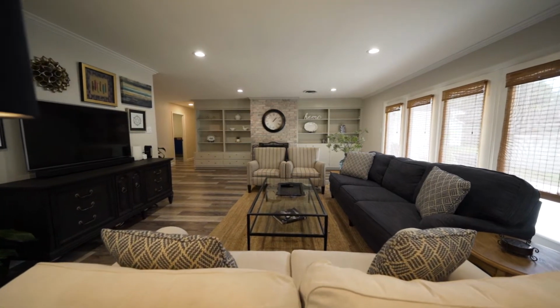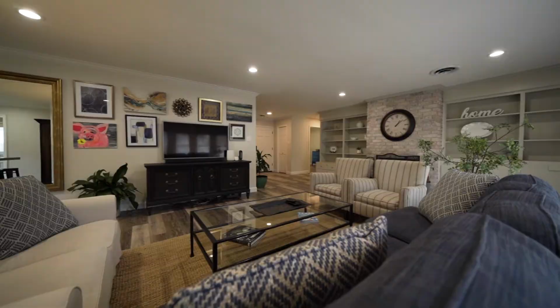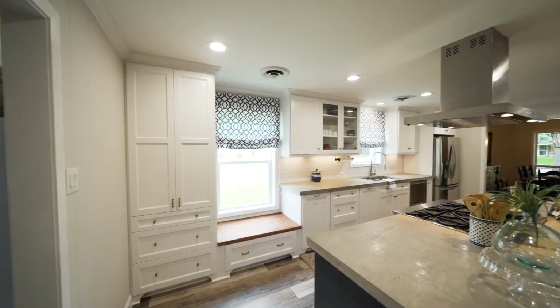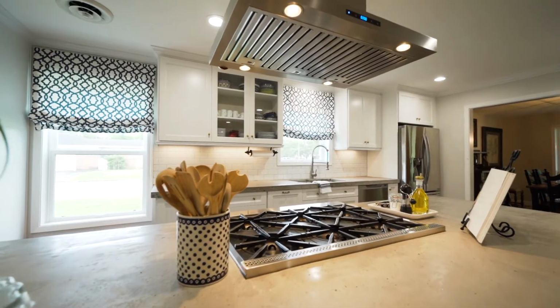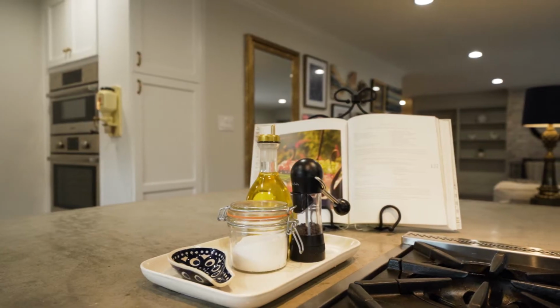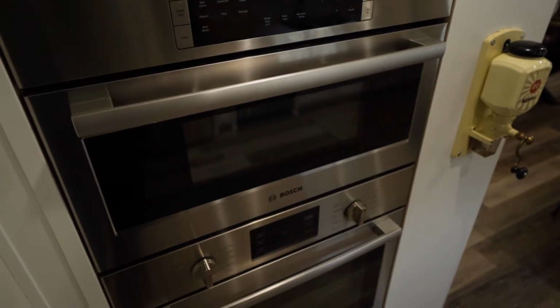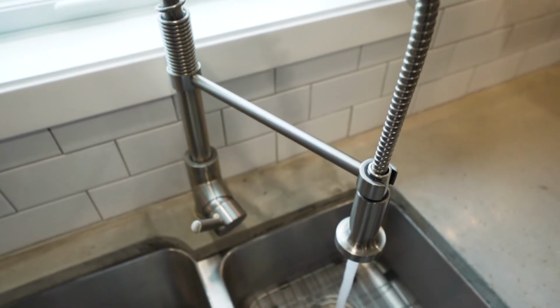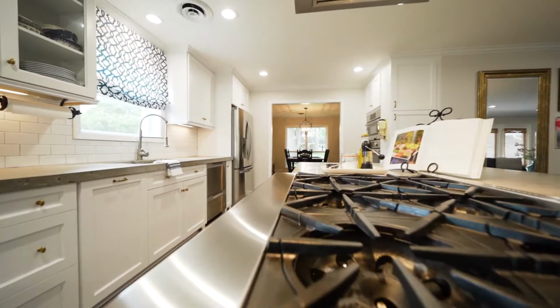The open living room with its fireplace, custom cabinets, and bookshelves is a great place to entertain, and it leads to the kitchen, which is truly the heart of the home. The kitchen touts beautiful concrete countertops, high-end stainless steel appliances, including a Bosch oven and microwave convection oven, as well as a Blue Star 6-burner gas cooktop.